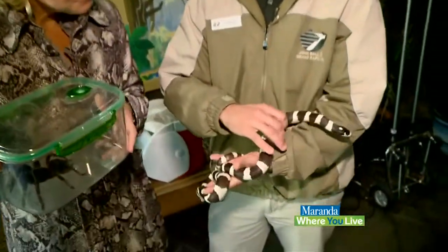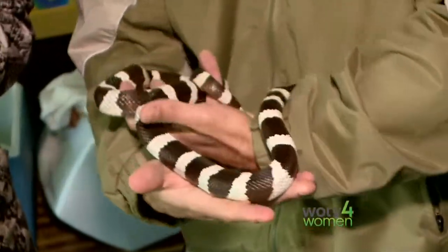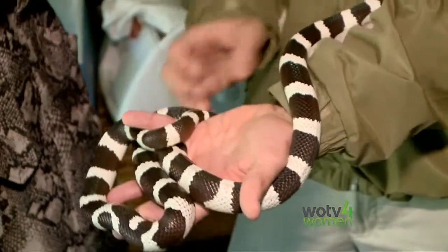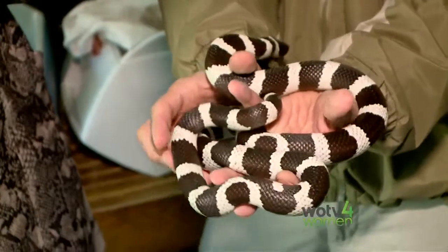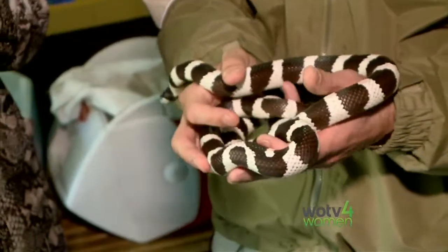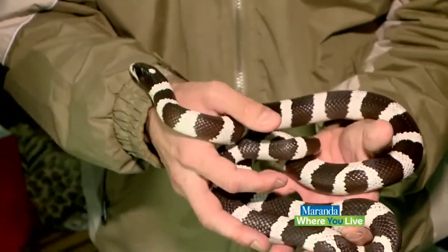For sure. So this is a California king snake. And one of the cool things about it you can see is its coloration. The black and white coloring, obviously. It's beautiful. It is, isn't it? It's very beautiful. So it can sometimes blend in a little bit on the forest floor, or it might actually stand out to warn other animals not to come eat it. Is he friendly or is he not friendly? Because that little black tongue is kind of freaking me out.